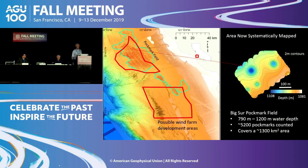And over the last 2 years, NOAA, in association with the Bureau of Ocean Energy Management and the USGS, have now systematically mapped this area with high-quality modern surface ship bathymetric data. And in the process of doing that, they've discovered this field of pockmarks that I'll be talking about, which is very large and happens to underlie most of the northern lease block area and some of the southern lease block area in this region.